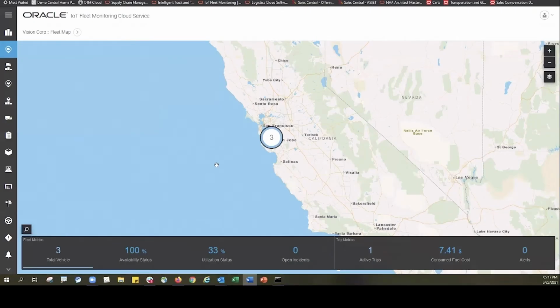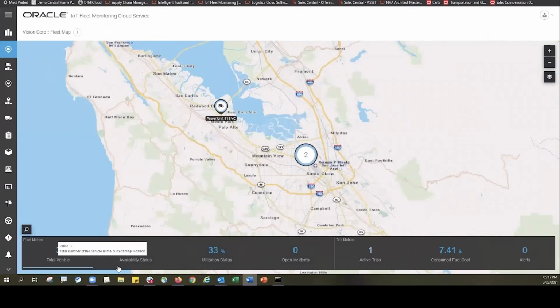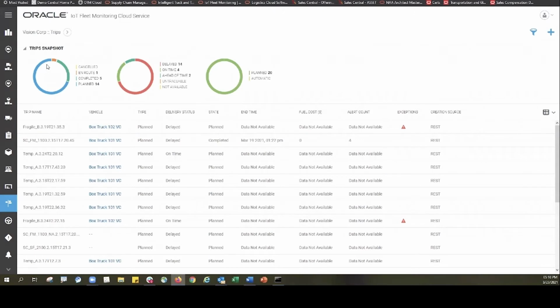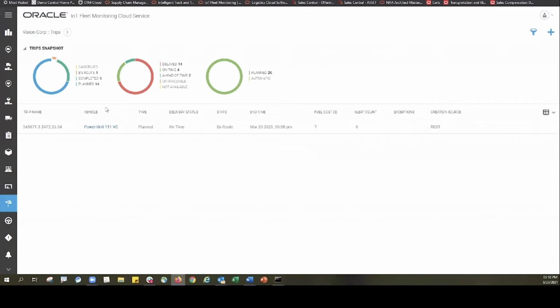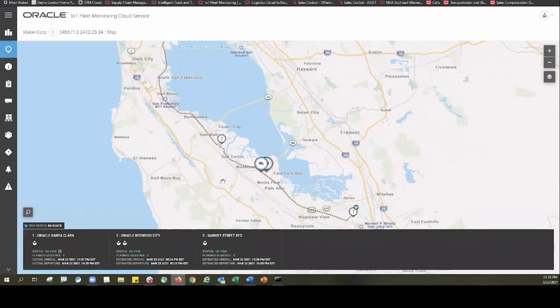So let's take a look at our fleet of 3 vehicles in the San Francisco area. You can see we're looking at 3 total vehicles with a utilization of 33%, meaning one of them is on an active trip. From here, I can see all of the trips that have been conducted throughout the day, but I want to take a look at the one that is actually en route. So I can see some data here as far as its current status, its delivery status, and then some fuel costs associated with it. From here, I can actually see the real-time conditions and updates of this truck.